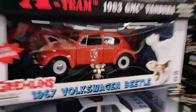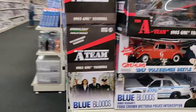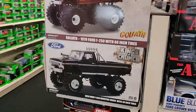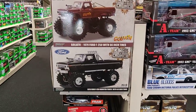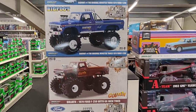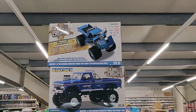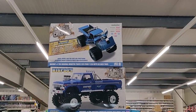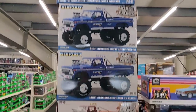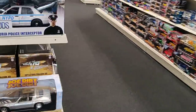Hey! Bye, Billy! Super cool. Over here we got the 1:18 scale, I believe. Yes. Sick. In 1:64 it's already a monster. Check this out. Last time I was here there was one on the counter desk, but not anymore, no problem.